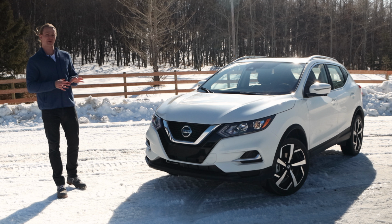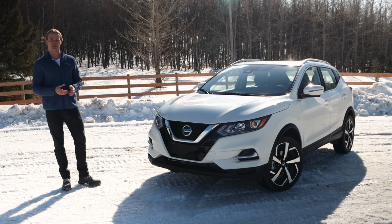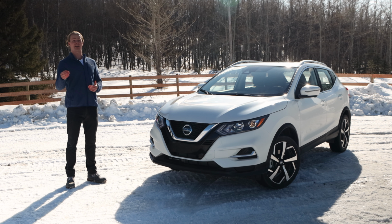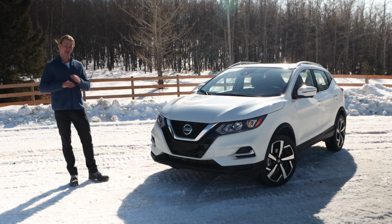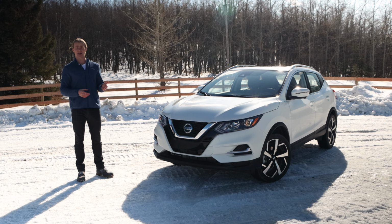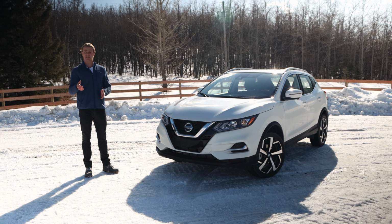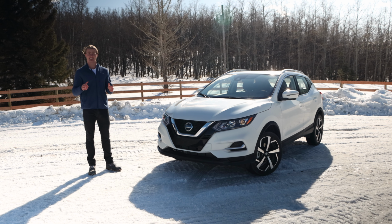Let's get right into the information for the 2020 Nissan Qashqai. Now, if you find yourself pronouncing the name of this vehicle something along the lines of Qashqai, don't worry, the States gave up completely and just called the Qashqai the Rogue Sport. So if you're here in Canada or anywhere in Europe and other places around the world, it's going to be the Qashqai. If you're in the States, it's the Rogue Sport. They're the exact same vehicle.